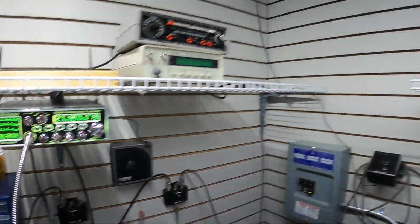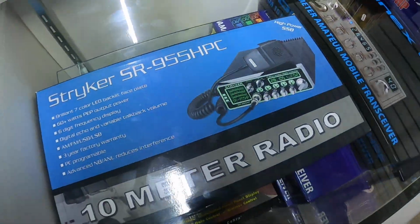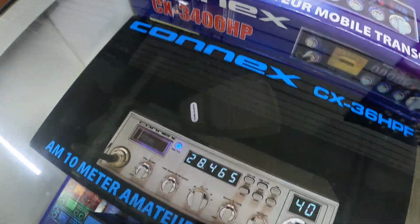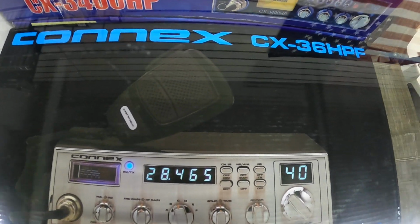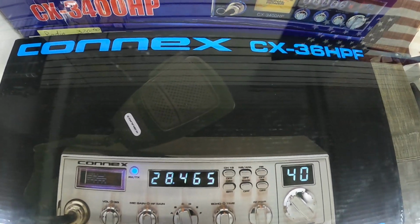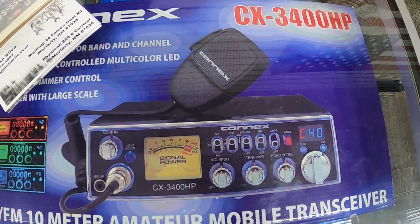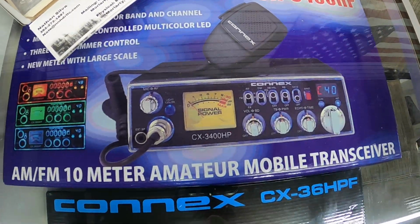So our new Striker radios, after being converted, peaked, tuned, and aligned, are $580. We've got the Connex 36 HPF, and those I actually put on sale. They're $40 off, so they're $300. And the Connex 3400 HPs are $370 after peak, tune, alignment, and conversion.